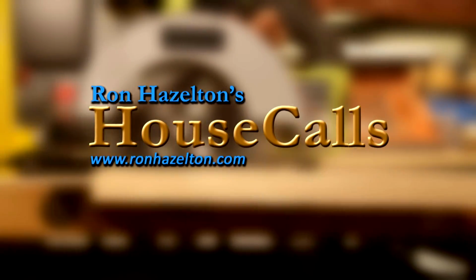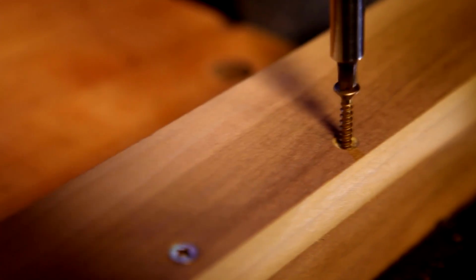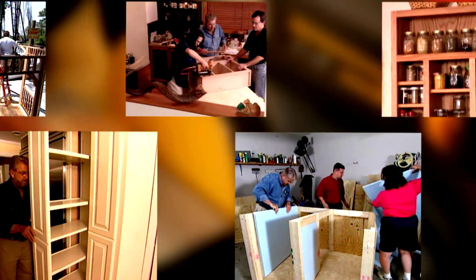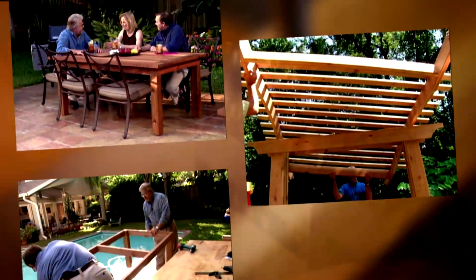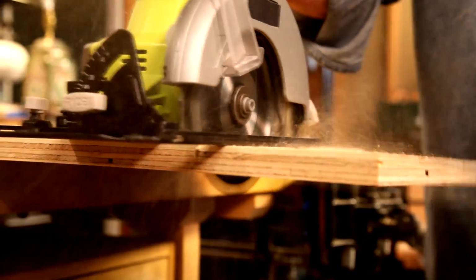We make things. We use our hands, minds, and machines to build, to fix, to improve. We're known as do-it-yourselfers, home improvement fans, fix-it fanatics, inventors. At our core, though, we're all makers. So let's jump in and make something.